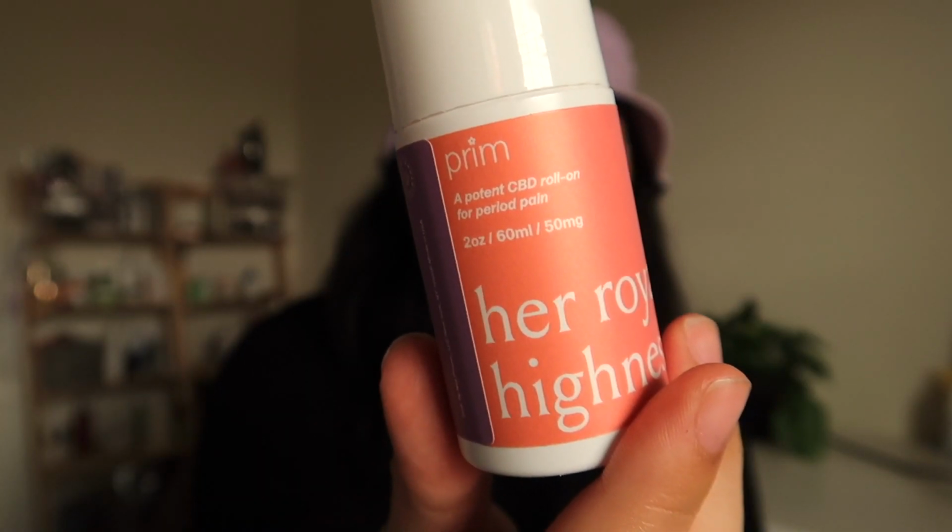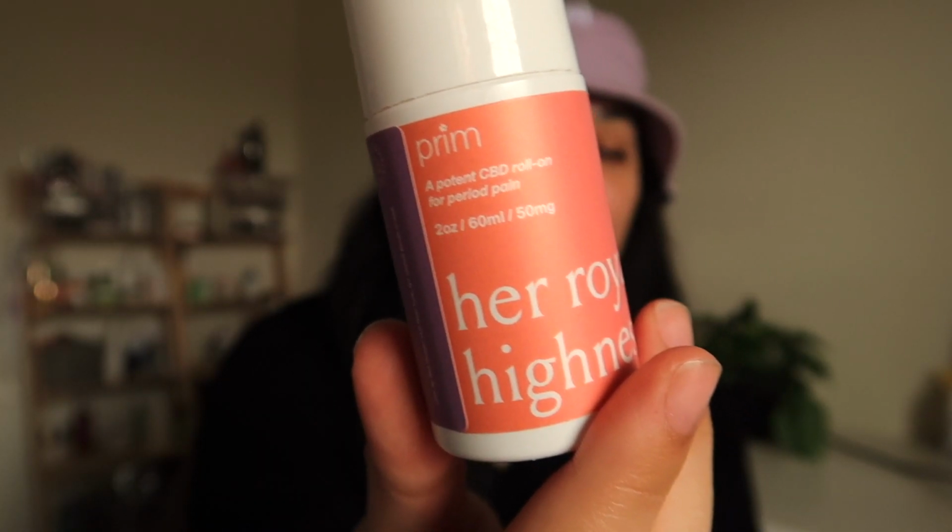Another product from Prim, it's the Her Royal Highness, a potent CBD roll-on that is formulated for that time of the month. This is what it looks like. It looks like those little roll-on deodorant sticks. And then you can't even really see it. It's almost dry to the touch. I don't know how they do it, but this stuff, if I ever recommend you anything in my entire life, it is this.